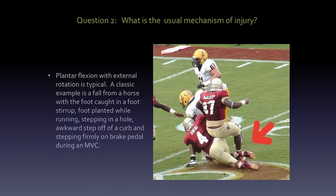So the usual mechanism, again, if you can imagine, you're riding a horse, your foot's in a stirrup, you fall off the horse, your foot stays in, but your ankle twists. The foot has nowhere to go because the stirrup won't allow it to go anywhere. That puts stress on that joint, twists the foot, and you could either A, break something, or B, break something and have an injury to the Lisfranc joint. In sports, it's pretty common. You can imagine twisting your foot, stepping in a hole, stepping off of a curb, you don't judge it correctly, and boom, you twist your foot outward. Those are the common ways, naturally, motor vehicle collisions are number one.